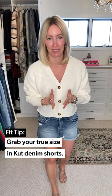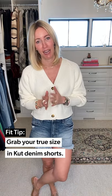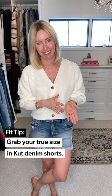I love this darker wash. I think the leg opening is so yummy, so easy. Same idea, doesn't pinch the leg. I wore this in my stories last week, and here's just a little reminder. Here's what I find to be true about Cut cutoffs. In full-length denim from Cut, I size down. In cutoffs and in white denim, I wear my normal size.